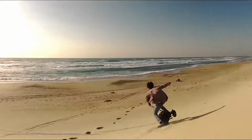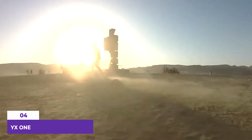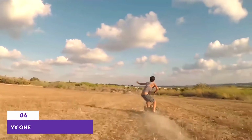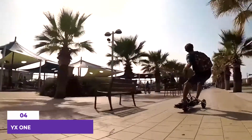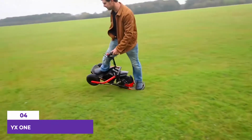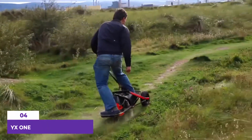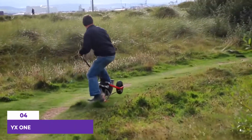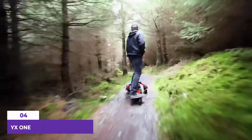Number 4. YX1 All-Terrain Electric Board. This unique electric board can be used on any surface like glass, gravel, sand, and other terrains. It has an LED light at the front, which makes it perfect to use in the dark. People who skate know how difficult it is to go uphill. To solve this problem, this electric skateboard has been designed to work on all terrains.